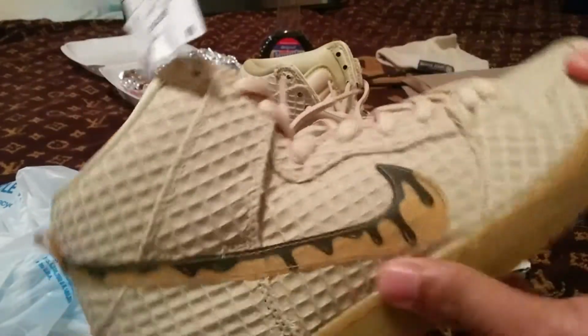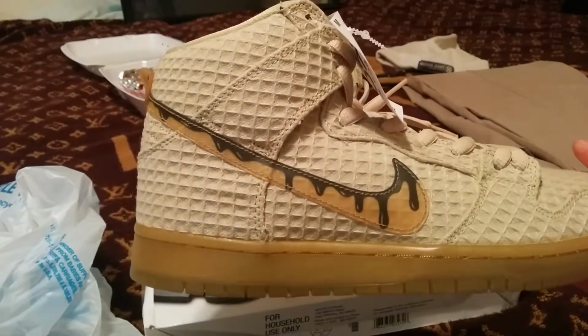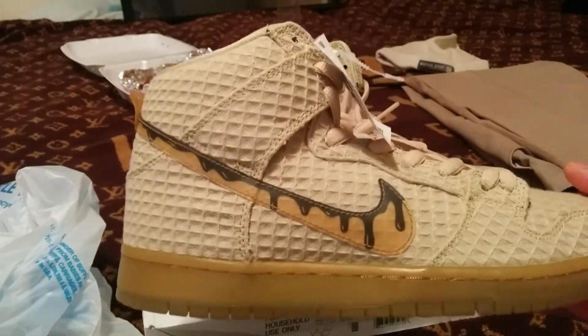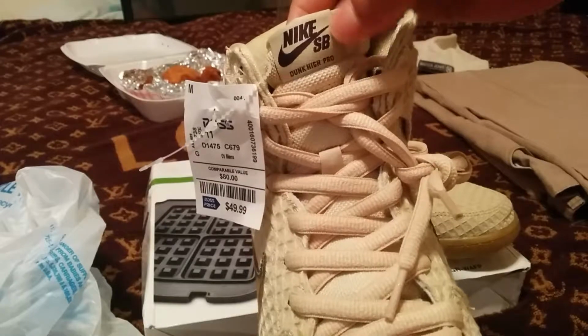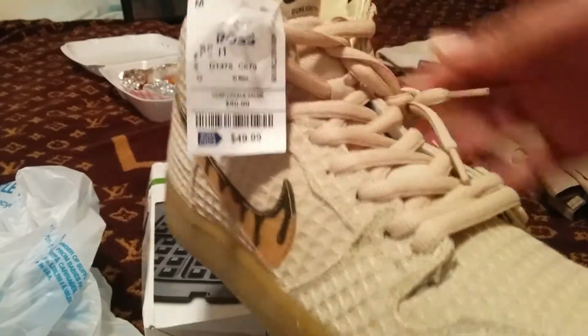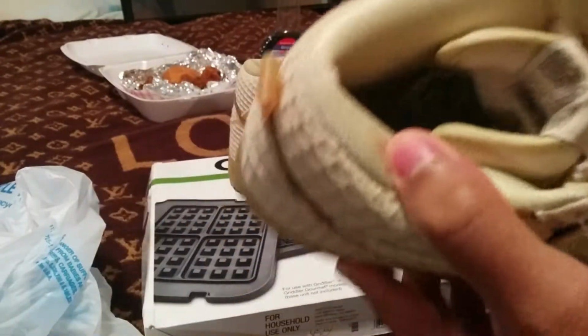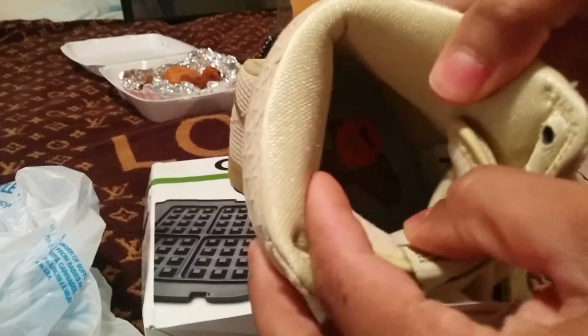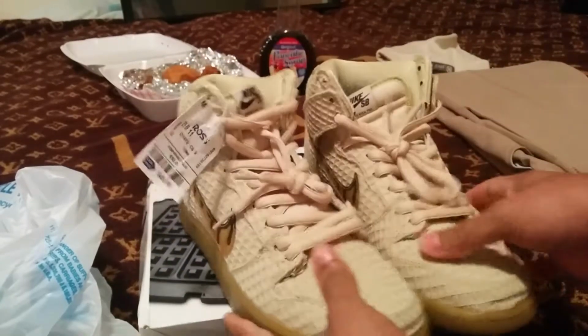And one thing about the SB High is it's similar to the Jordan 1 that dropped in 85, the original silhouette, even though they've been retroed in OG. Even when you go up to the tongue, you have the Nike SB, skateboard, skate high pro. You have the fat rope laces in tan. Even the details to the tab in the back with this translucent rubber. And the inside. I'm going to see if we can get a different angle.